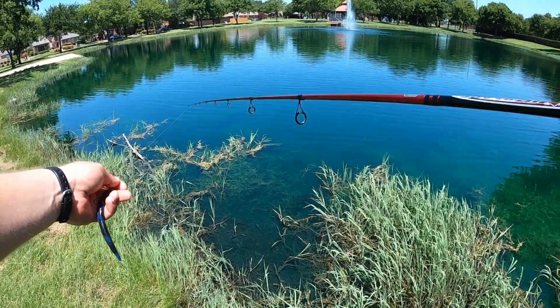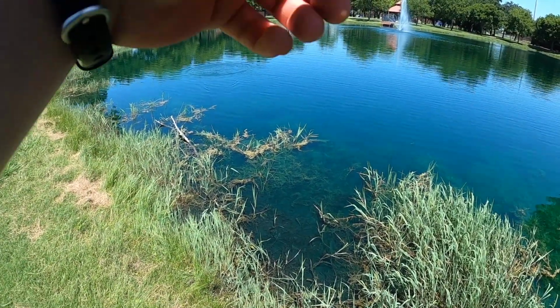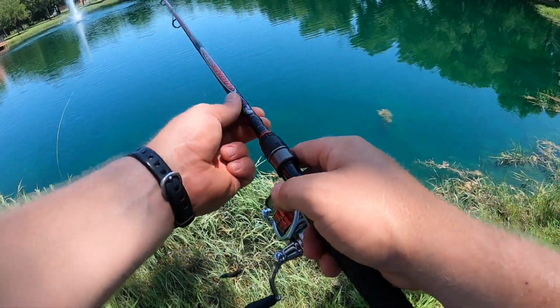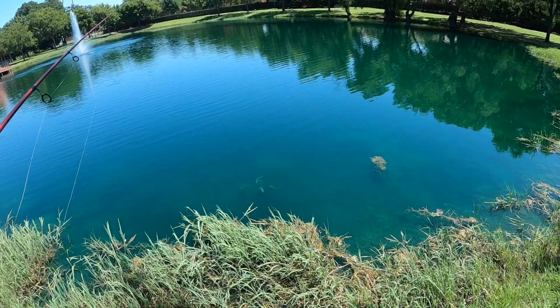All right, guys, there's a bass sitting right here. We're gonna throw out this Senko, and I almost guarantee you he's gonna eat it. Gosh, I can see these bass, they're skittish. They see the bait and they literally swim the opposite direction.